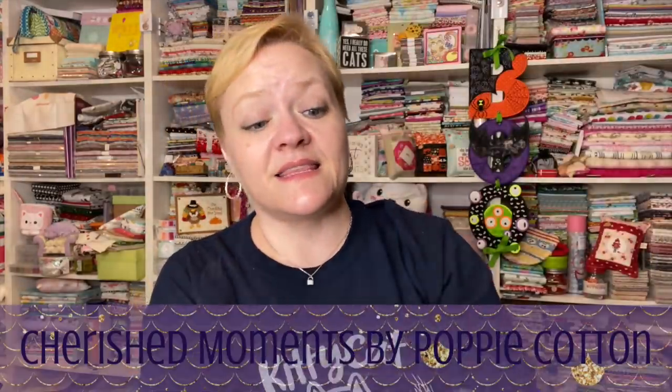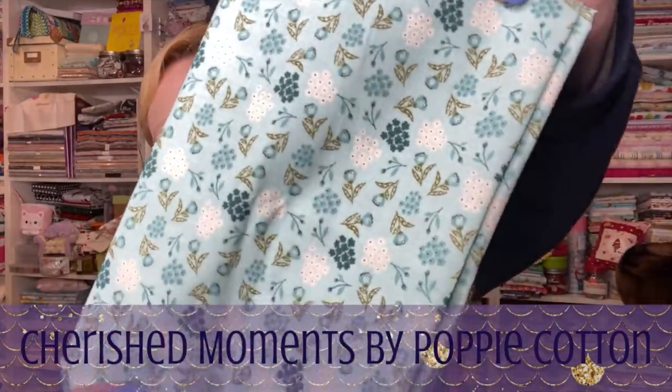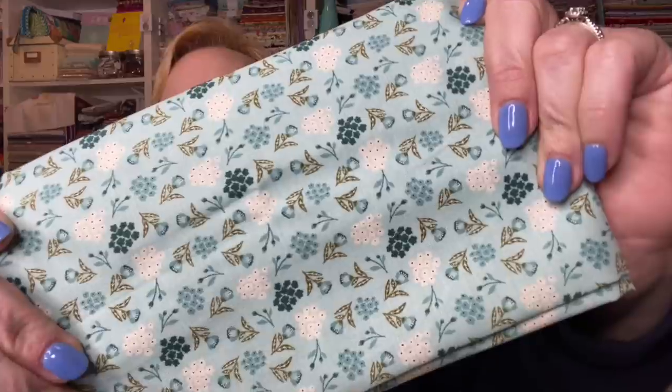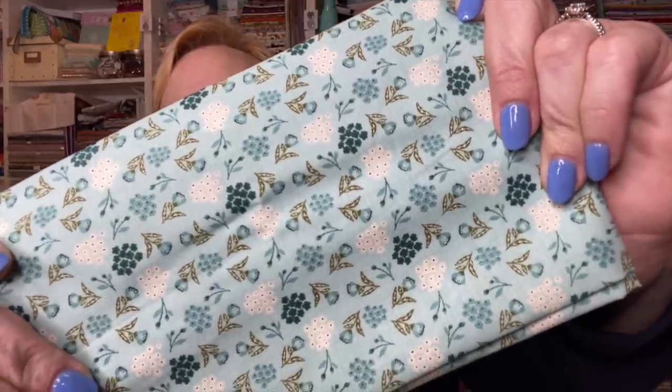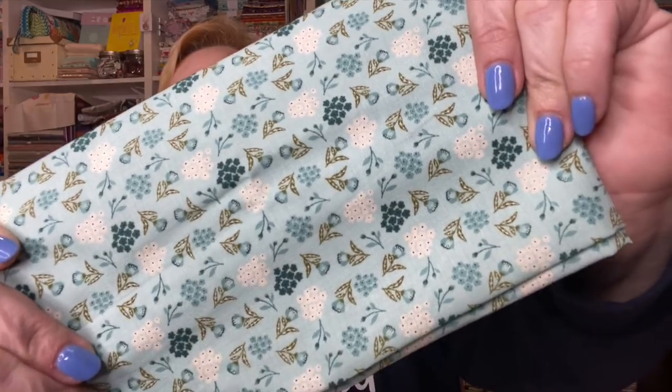Oh, this is another Cherished Moments by Poppy Cotton. And this is that same print, but to be honest, I like it much better in this color. This one I would totally use. So sometimes it's the color too that will influence how I feel about it. This color is gorgeous. I love it.